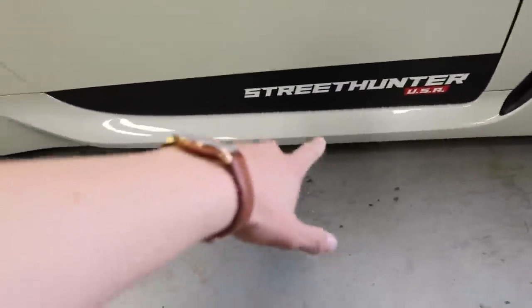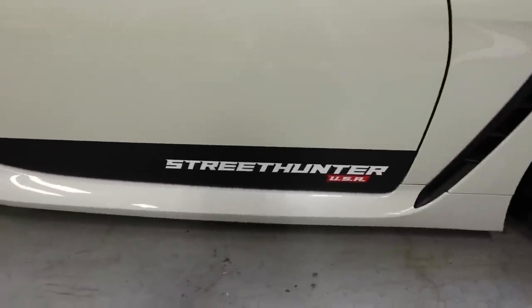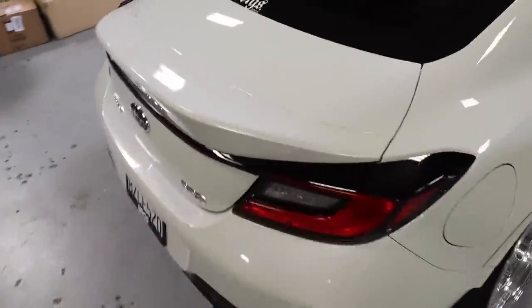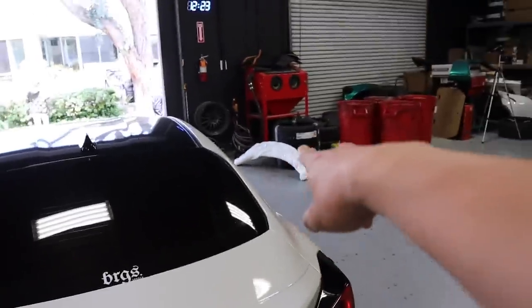Today we're gonna be starting on the duckbill for the trunk. So this thing is so massive. Just parked the BRZ up in here. As you guys saw, Danny, we just threw on the nice little StreetHunter decal on the door. Went ahead and wiped down the car so it's nice and clean. And yeah, we're pretty much gonna start on the duckbill.